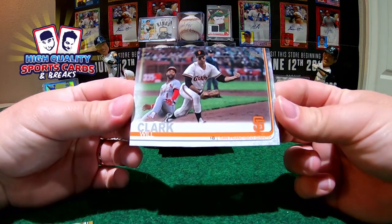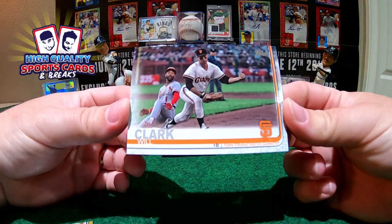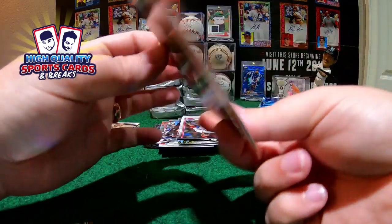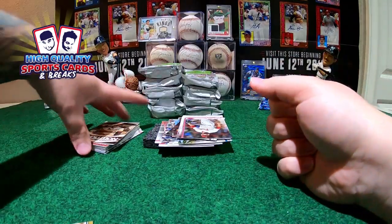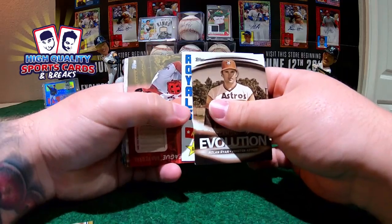Will Clark, short print, nice, man. Look at that picture, man. Ozzie Smith on the slide, and Will Clark saying yes. Man, ending in 31. Why you saying yes? You're saying yes, man. It's out. Beautiful chirping. So, nice one for the Giants. Congrats on that piece to the Weary family.